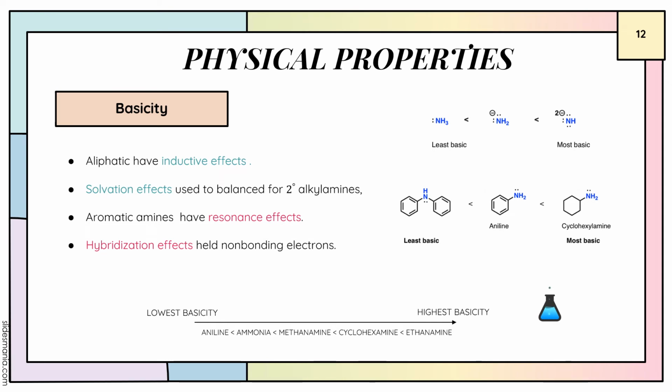Then, secondary alkyl amines are expected to be stronger bases than primary alkyl amines. This is because addition of alkyl groups decreases the number of water molecules that can approach and solvate the ion. This is called the solvation effect. For aromatic amines, there are resonance effects and hybridization effects. For the resonance effect, the lone pair of electrons on the nitrogen atom is delocalized together with the pi electrons, making it less available for protonation. For the hybridization effect, non-bonding electrons are more tightly held in the orbital.